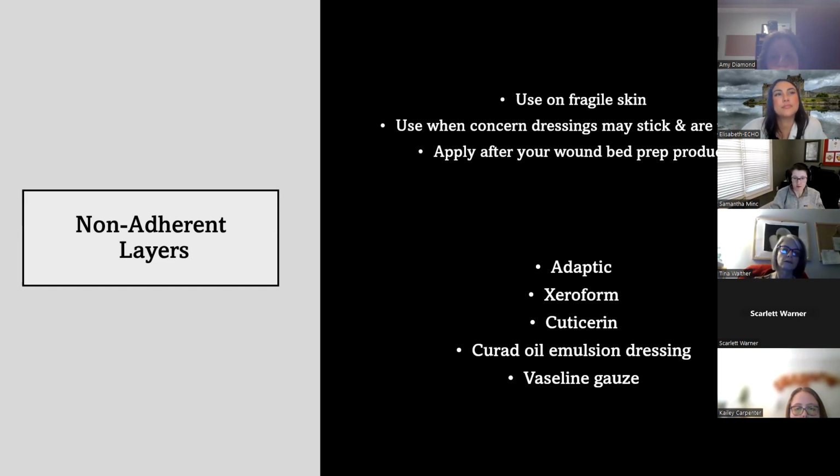It's helpful to use next, after your base layer, on fragile skin, so your elderly skin that might tear. If you are concerned that dressings are very painful and dressing changes are painful, these are helpful to throw in before your absorbent layer. Some common names are Adaptic, Theraform, Cuticerin, oil emulsion dressing, and Vaseline gauze. Any of them are fine. That's basically their function. When you feel you don't need it for a patient, it doesn't need to be in there. Next slide.